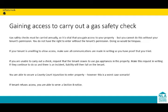Another throw of the dice at what you can do is that you can apply to the county court to obtain an injunction to enter the premises to carry this out. Even though it's a costly exercise, it does work. It doesn't usually take too much time, and the costs of which you can actually pass on to the tenant. You can ask the tenant to pay those. If the tenant refuses to, then you would be able to pursue that as a money claim, and I should imagine with success.